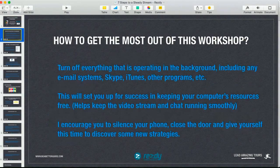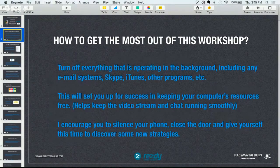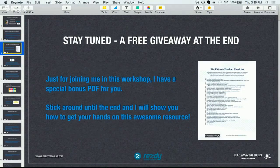So how to get the most out of this workshop? Well, we found that if you turn off everything that's operating in the background, including email systems, Skype, iTunes, things like that, it tends to allow the program to run a little bit smoother. This Google Hangout on-air technology is really cool because it allows us to broadcast live to so many people, but it can also eat up some resources. So this will also set you up for success, keeping your computer's resources free, and it's kind of nice to silence your phone, close the door, give yourself some time to discover some new strategies.